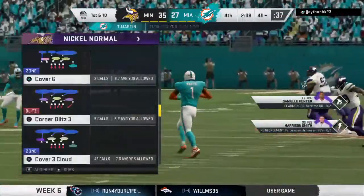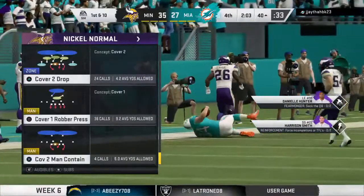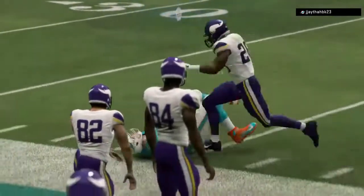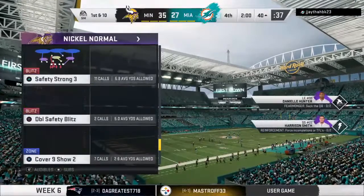It'll be a pickup of 16 and a Dolphin 1st down. That's good for the Dolphins. 1st down. 1st and 10 at the 40-yard line. Fourth quarter, down to the final 2 minutes, and we've got a one-score game.